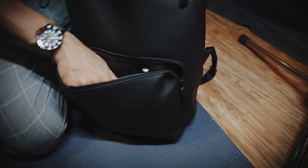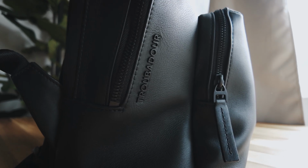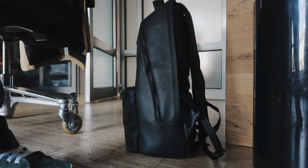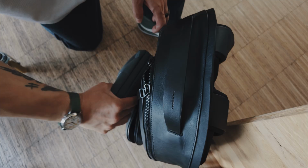In this front compartment, we have this, let's say, quick access compartment that unfortunately only has one zipper. I kind of like to have dual zippers with these pockets that are very exposed, because then if I would be, let's say, traveling and this would be my personal item on a plane or during my commute, I could lock it in crowded places and therefore prevent people opening the zipper and going into my stuff and pocketing some of my items.